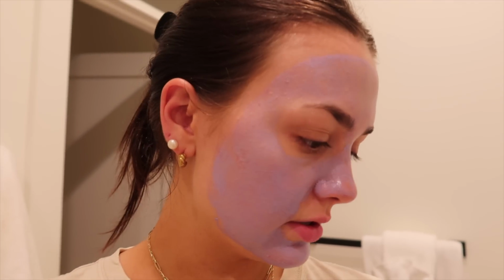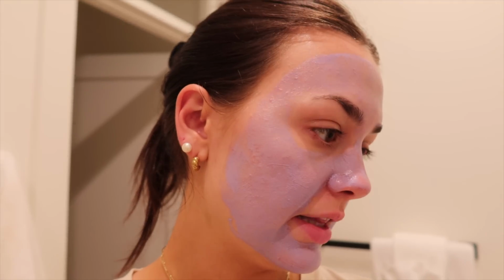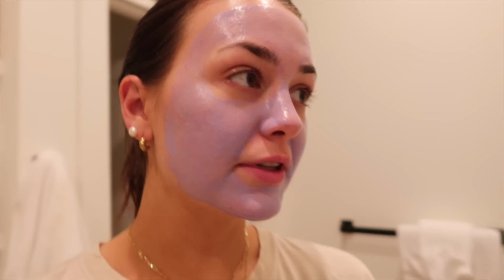How fun is the color of this face mask? I've never used one this color. It's the Tatcha Vitamin C Violet C Radiance Mask. Never tried it before. Hopefully it's as good as the color because it's a really pretty purple.